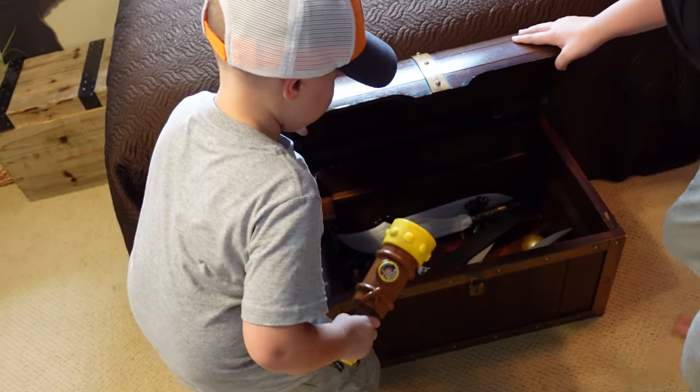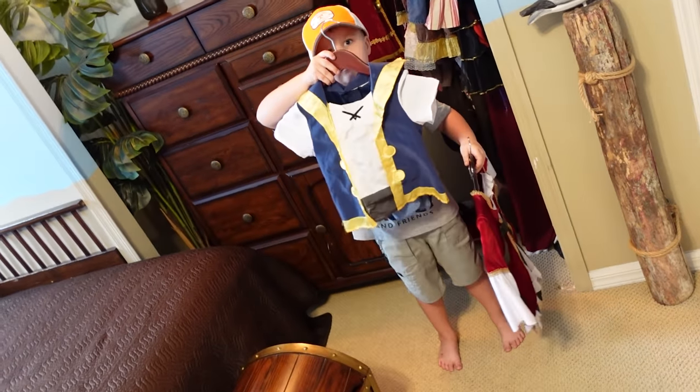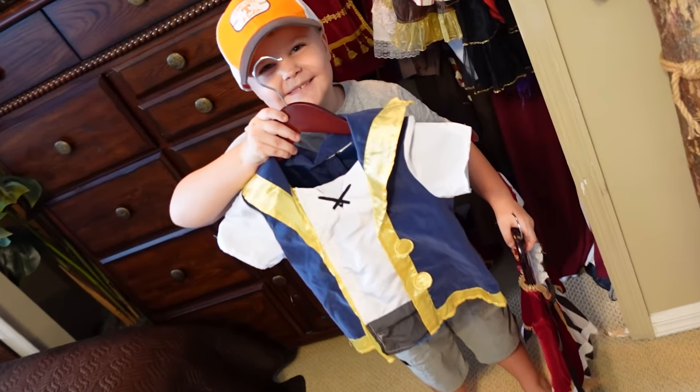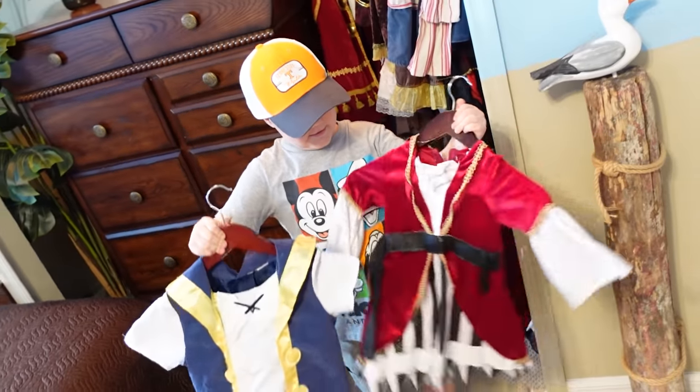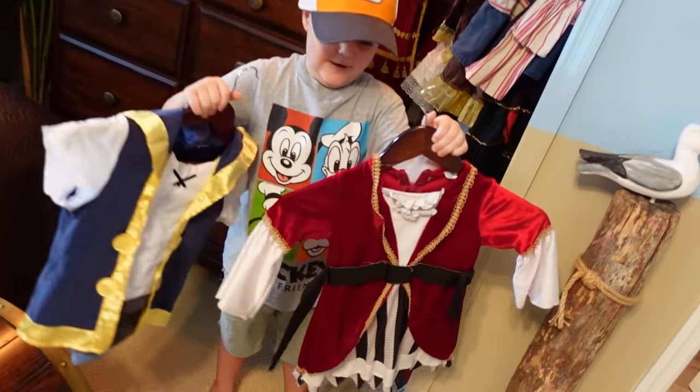Did you find the treasure chest? Should I wear this one? Or should I wear this one? Which one do you like? I think I like this one. The red one.